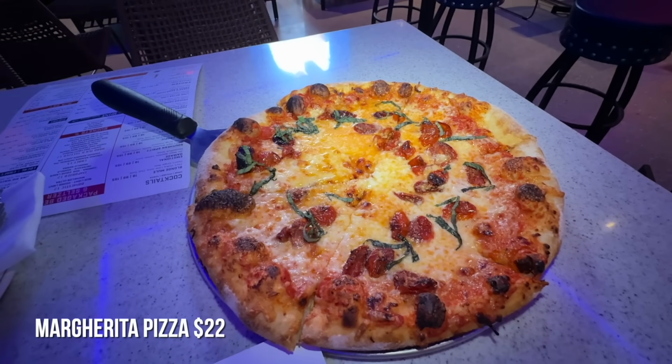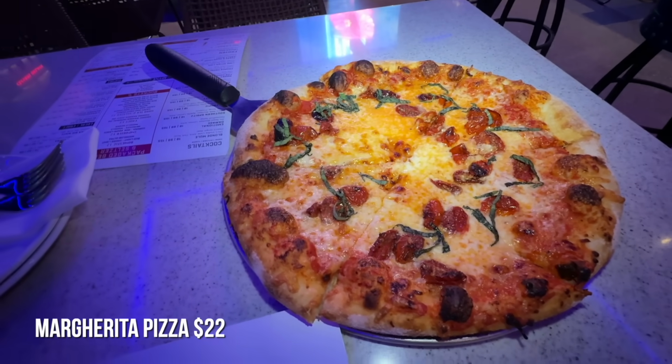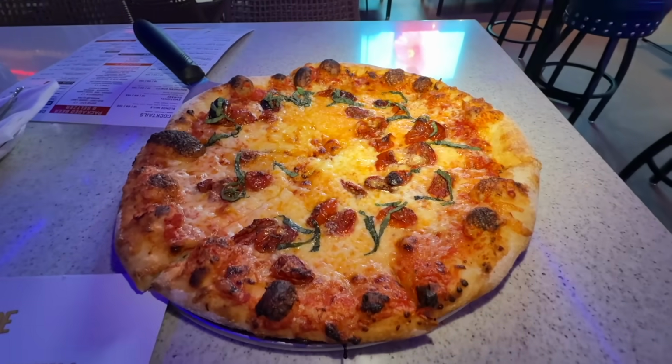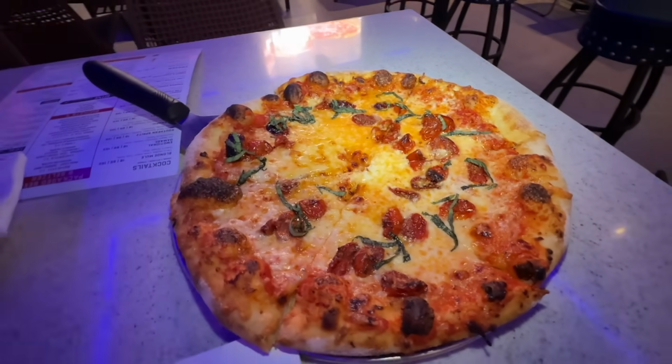All right, so here we have our margarita pizza. It has fresh basil, tomato, roasted garlic, and pomodoro. Nice charred crust here. At first I thought it was pepperoni, but yep, that is definitely roasted tomatoes. All right, here we go. Let's try the pizza, babies.